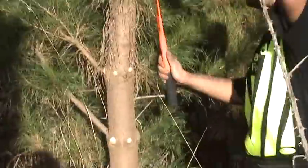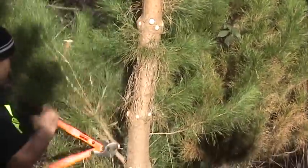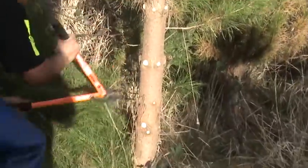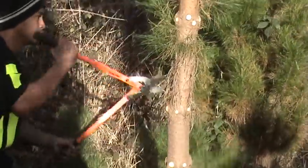We're working our way around the tree in a consistent manner, basically going through the length of our prune from the top to the bottom of the tree and then working our way around and just up and down the tree so that we're only going around the tree once.